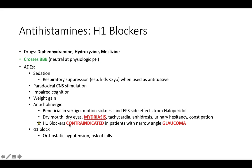So, anytime a drug causes mydriasis, it's going to be contraindicated in patients with narrow angle glaucoma. So I would expect to see something on the exam involving H1 blockers and their anticholinergic effects. And then also, H1 blockers can have alpha 1 blocking effects. So remember, alpha 1 is your vasoconstrictor. So if you're blocking alpha 1, you could see orthostatic hypotension. So if someone stands up really quickly and their blood pressure bottoms out, you can see how this would increase the risk of falls.